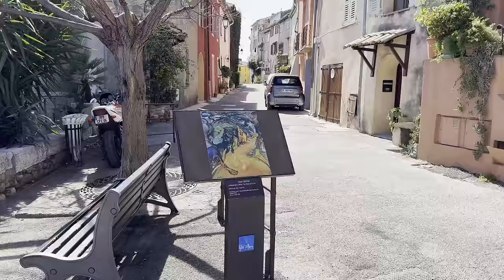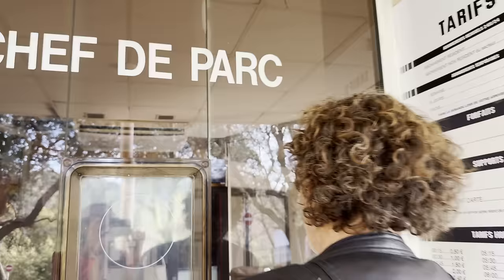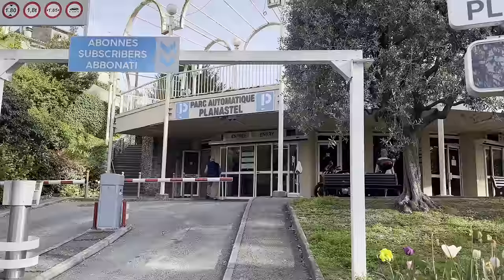So I guess it's time to go. It was a very beautiful and sunny day. The parking that I told you about has a very normal tariff. For almost 5 hours that we spent in the village, we paid 8 euro, and it's called Planastel. It's automatic car parking. And yeah, we're waiting for our car to arrive, and we're going to go back home.